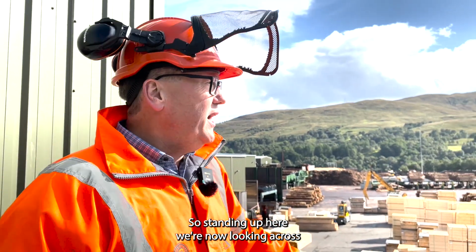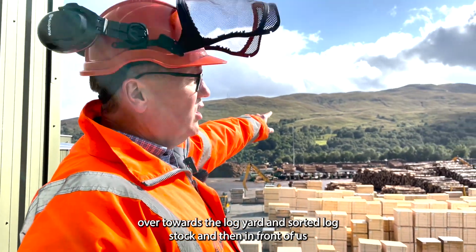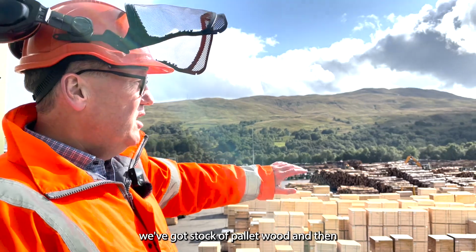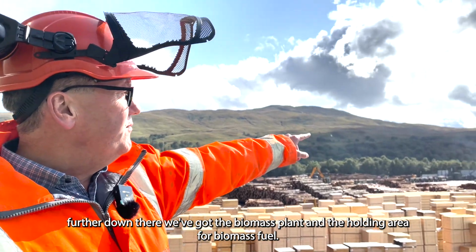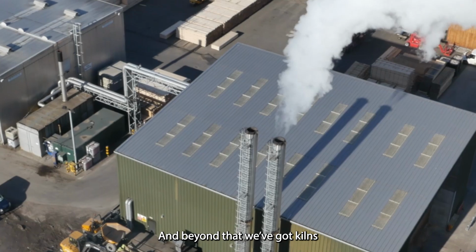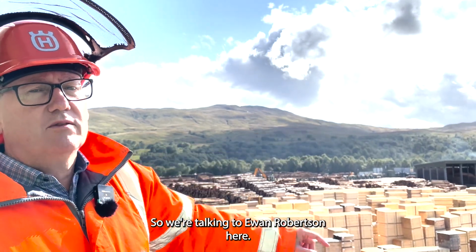So standing up here, we're now looking across over towards the log yard and the sorted log stock, and in front of us we've got stock of pallet wood, and then further down there we've got the biomass plant, the holding area for the biomass fuel, and beyond that we've got kilns and then secondary operations lying further down.